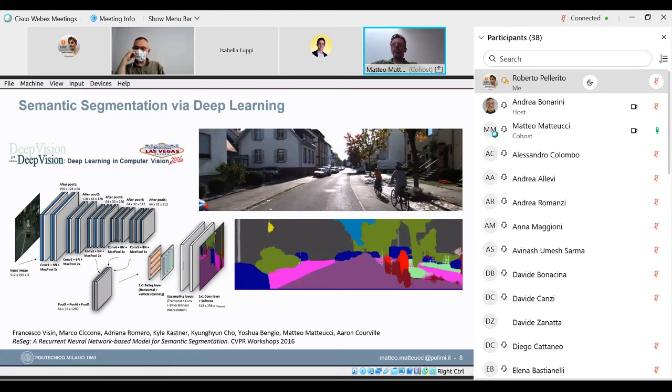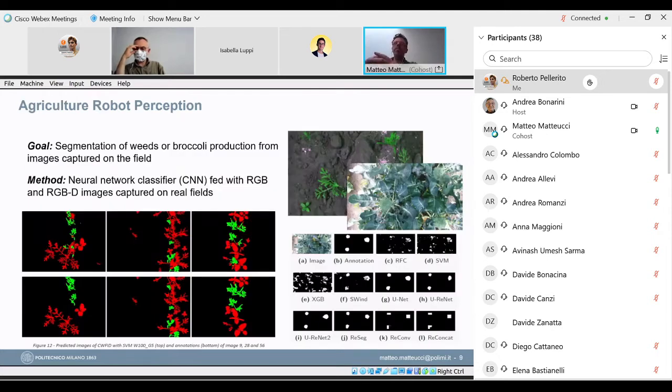Indeed, this is an example of how to use a neural network to perform semantic analysis. Semantics is used in many robotics tasks. Another classical task where semantics is used is in agricultural robotics, where the robot has not only to distinguish between soil and plant, but it has to understand which plants are good plants and which are weeds that maybe should be manipulated, which means extracted from the ground to relieve the good plants from the weeds. Here are two applications. One is in the sugar beet field, the bottom left, and the other one is on the detection of broccoli heads for robotic production.